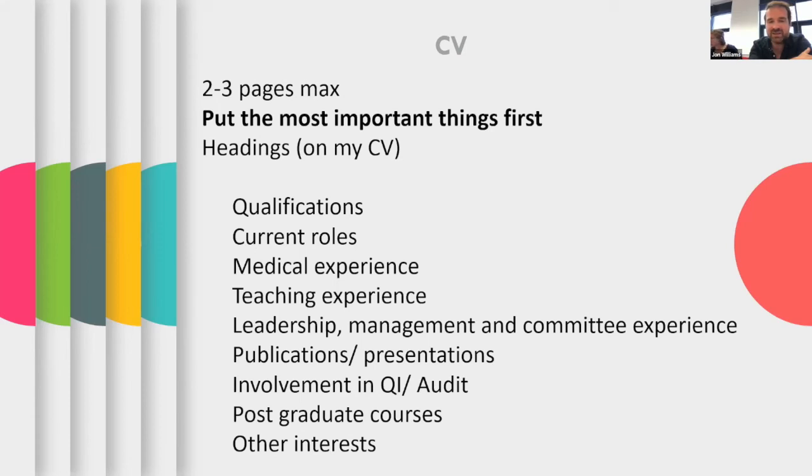And then it's kind of role specific. So I'd say, as a GP, it's good to have some experience in teaching, because you're going to be expected to do a bit of teaching in your practice probably. This is potentially more partner kind of stuff, but leadership and management experience. If you've got any publications and presentations, put them in. It's not vital at all. Have you been involved in quality improvement? Well, you all have. So make sure you put your quality improvement QIAs and QIPs in there.